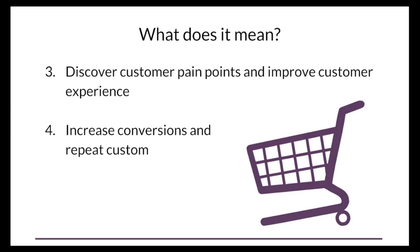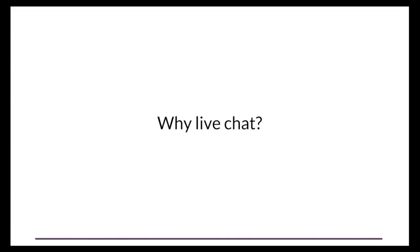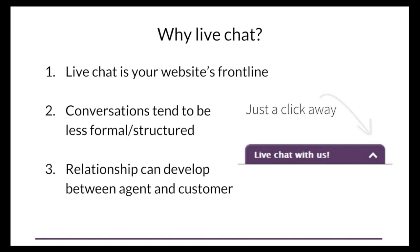If buying from you is easy and they get what they want, customers won't abandon, they will convert and they will return. Developing repeat shoppers is very important, as they spend up to 7 times more than first-time buyers per transaction. So why use live chat to discover customer pain points? For starters, live chat is the front line of your company and website. So it means it's where customers face problems, and it's just a click away, which means that a customer can report a problem immediately should they face one.